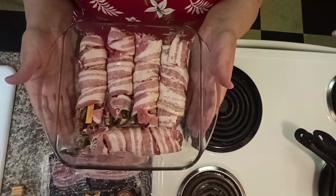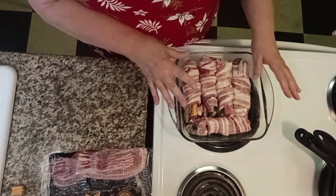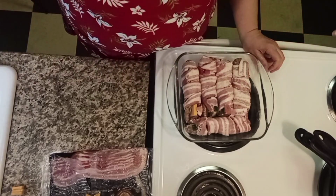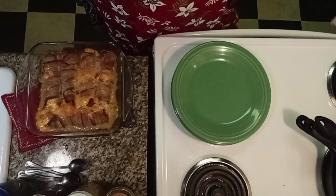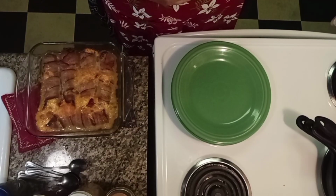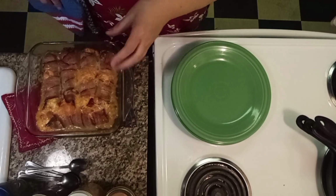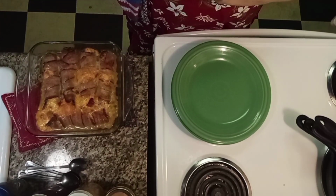All right, there they are. I'm getting ready to put them into the oven. 30 to 35 minutes on 375. All right, they're fresh out of the oven, and you can cook them a little bit longer. I cooked them for about 5 to 6 minutes. If you want your bacon crisp, you can go for it. We both have trouble chewing, so we wanted softer bacon.